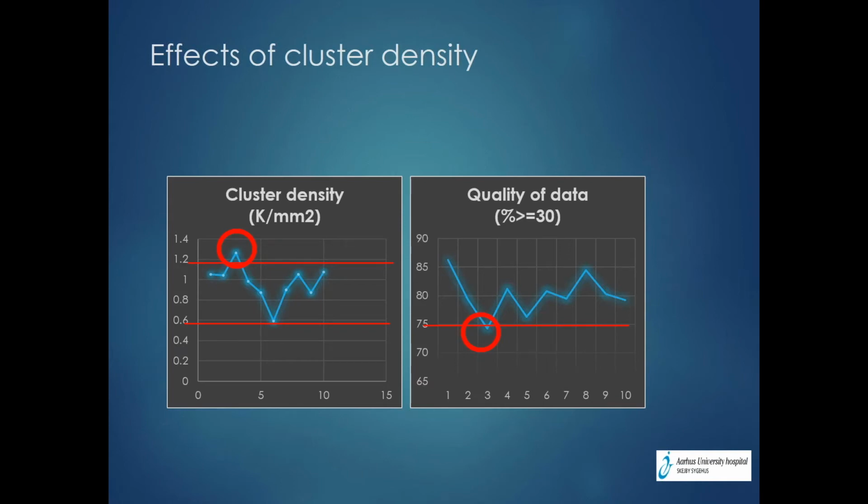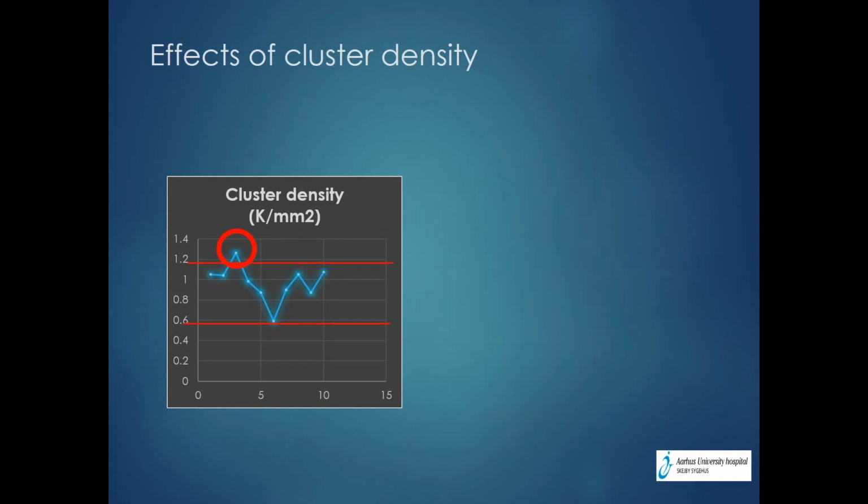I just wanted to touch upon a thing that we experienced a couple of times, and which actually led us to decrease the concentration loaded on the MiSeq, because we had a few examples of very high cluster density. These are results actually back from the validation, but we've seen it once or twice since. To handle this, we simply decrease the concentration loaded. But as you can see, we have this one sample with a rather high cluster density, and for that same sample, the quality of the data is pretty low.